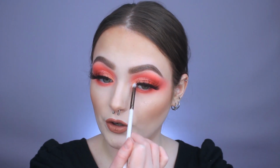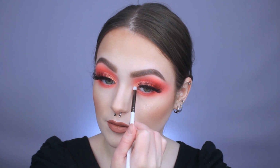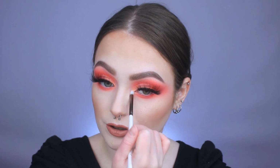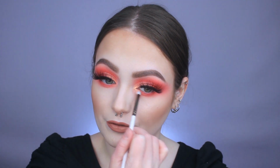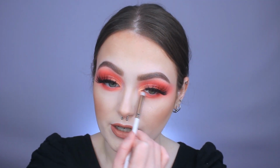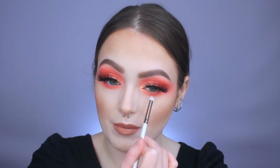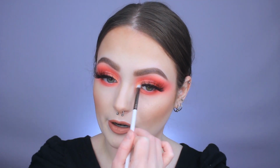And then lastly, for the inner corner highlight, I'm just going to go back in with Diamond Cut. And I'm just going to be taking it on this brush from Colourpop. It's an E28, just a little small pencil brush. It's kind of like a gold, but with almost an orangey yellow feel to it. Just a really fun color. And I'm also going to take it a little bit underneath the inner tear duct area too, maybe about halfway in. And I'm going to do a second layer too, because again, I want this inner corner to be really bright.